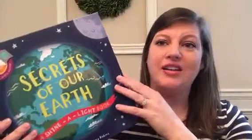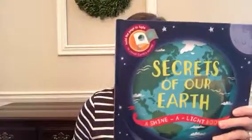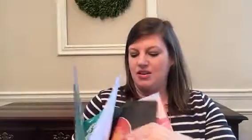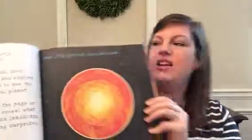Some of our most popular books are our Shine-a-Light books, and these are our two newest ones, Secrets of the Earth and Wonders of the USA. And the great thing about these books is that it shows, here's the earth. It might ask a question and then it's going to have you find the hidden picture.